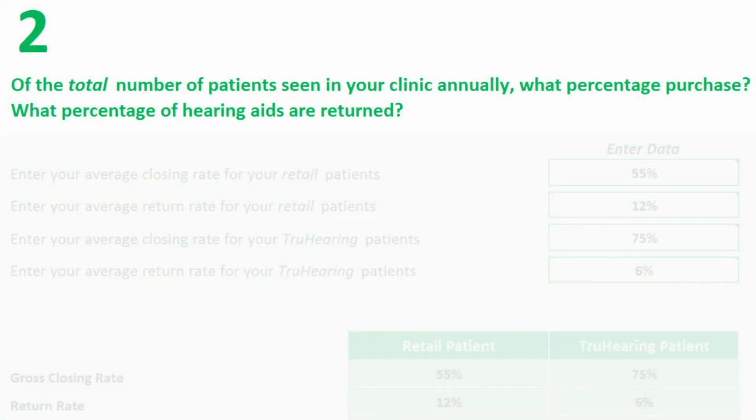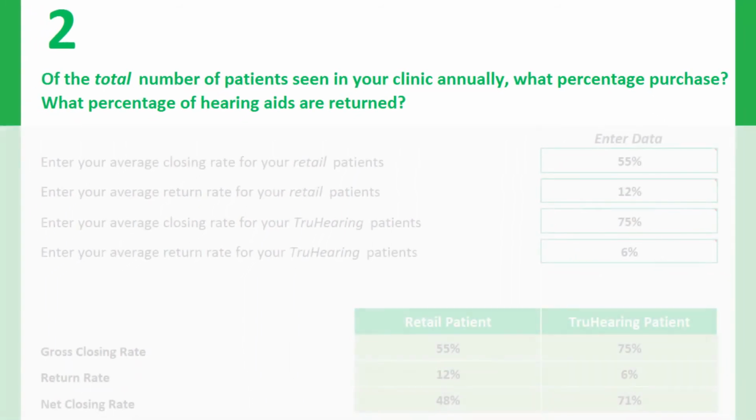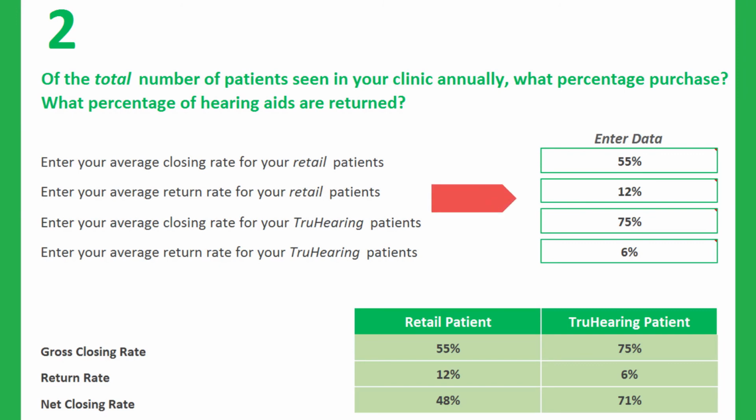Let's move on to question number 2. Of the total number of patients seen in your clinic annually, what percentage make a purchase? What percentage of hearing aids are returned? As you can see, question number 2 has multiple white boxes. Use the pre-populated data to advance to the next question, or click on the white box and enter your own data. For question number 2, gross closing rate, return rate, and net closing rate are automatically calculated and displayed side by side for a quick comparison. Follow the same process for the remaining 3 questions in the calculator.